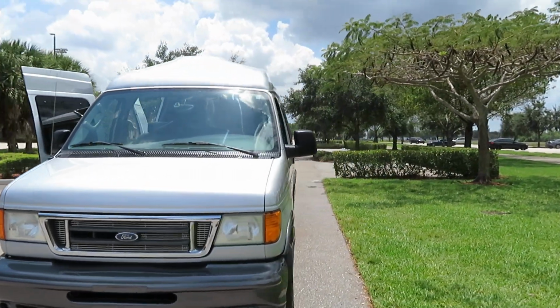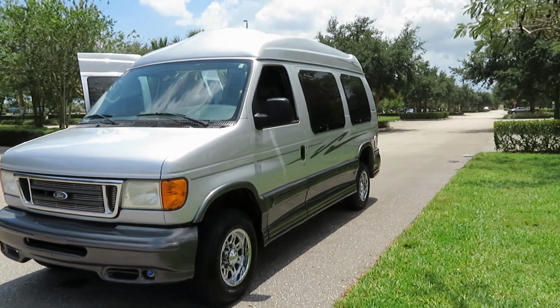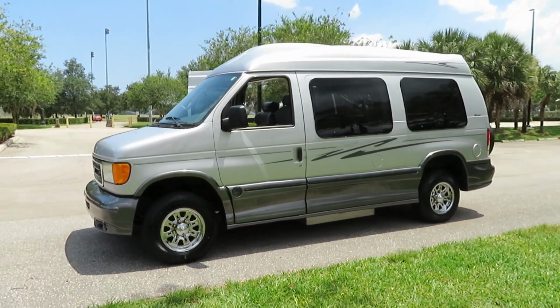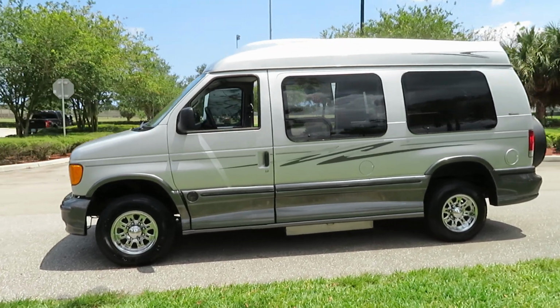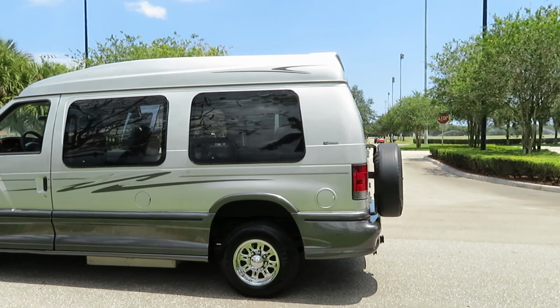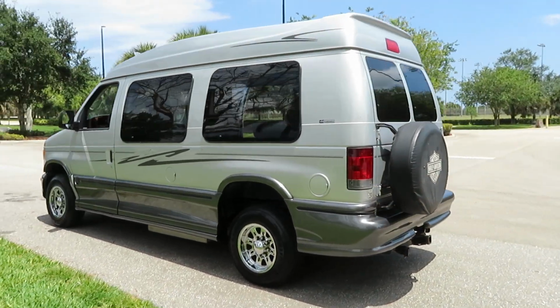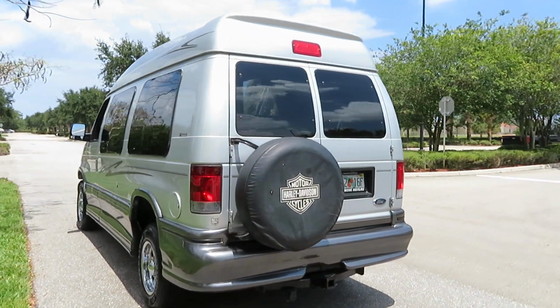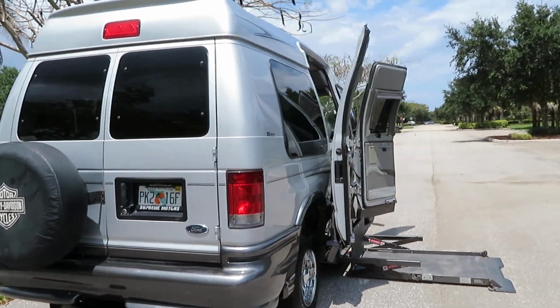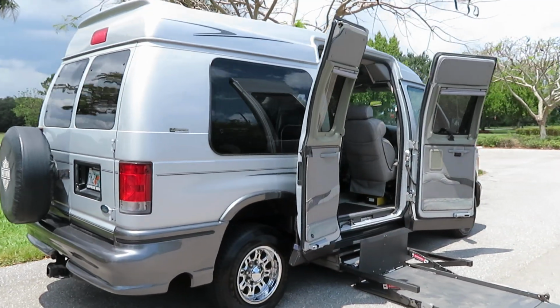It's a beautiful 06 Ford high-top handicap wheelchair conversion van, Tuscany VMI. It is an E250, does have the tow package. Braun UVL wheelchair lift. I'll show you how everything works. That was just serviced.